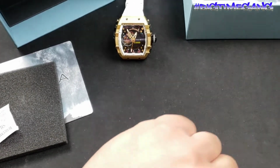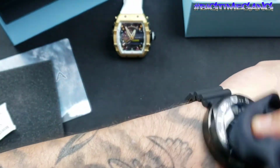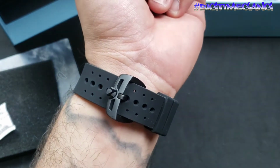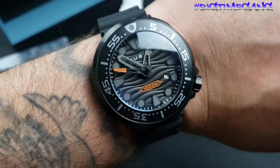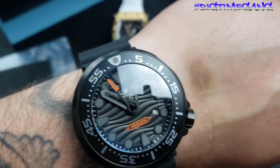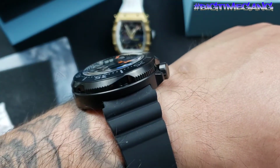Oop, sorry for the earthquake. And there we go, on the wrist. Let's wipe that off. Got some smudges. Strap feels good. Watch feels good. No impact from the crown. You see my mark from all the crowns I've got dug into my wrist over the years. Definitely fits the bill.